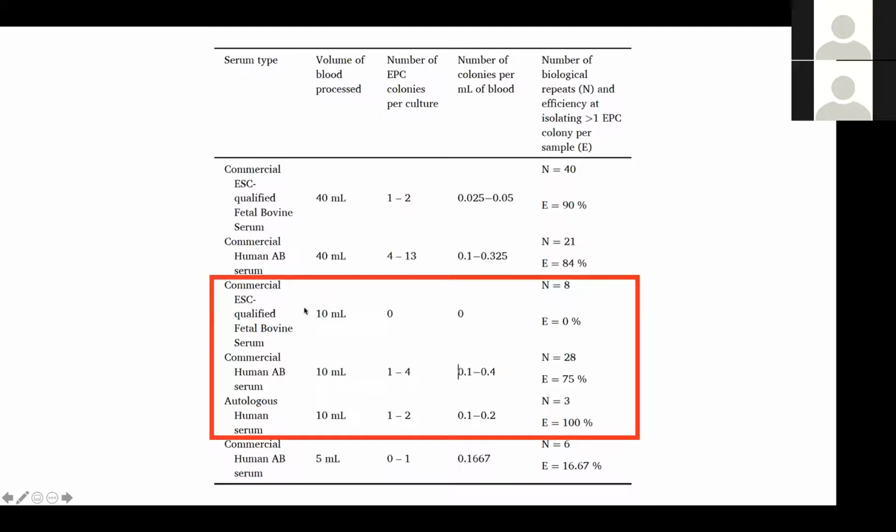The ESL qualified fetal bovine serum that we use, of course, produced no colonies, because we're only getting 1 to 2 from 40 mils. So bringing it down to 10 mils was no surprise. We didn't see any colonies.